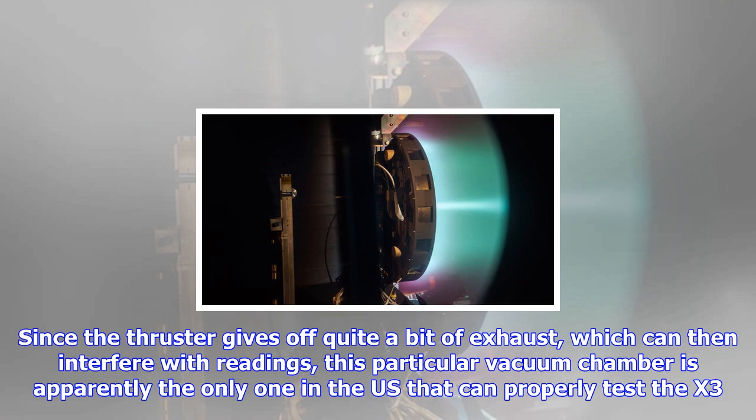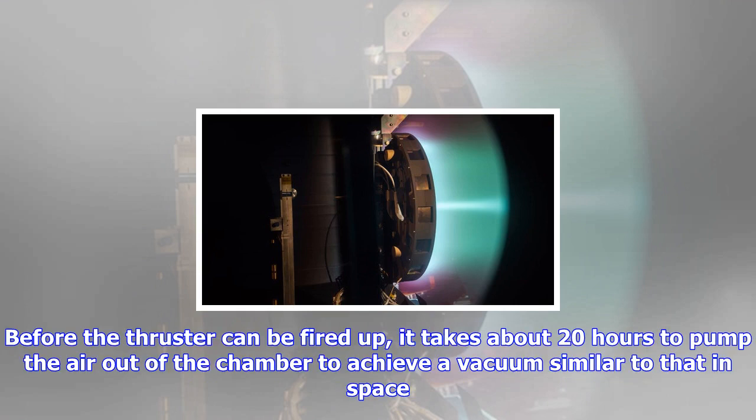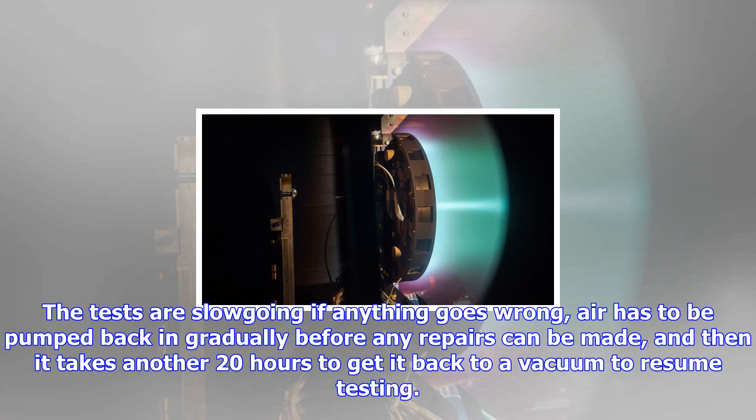The tests were conducted over 25 days in July and August this year in a vacuum chamber at the NASA Glenn Research Center. Since the thruster gives off quite a bit of exhaust, which can then interfere with readings, this particular vacuum chamber is apparently the only one in the US that can properly test the X-3. A specially built stand was also needed to support its 500 pounds (227 kilograms) weight.